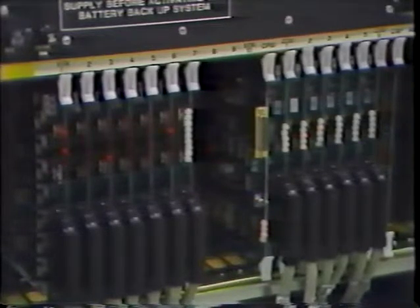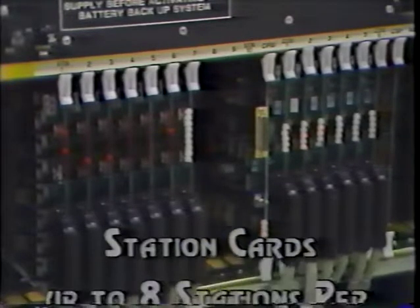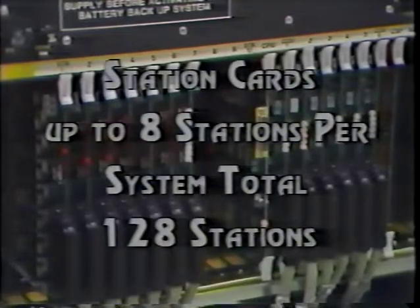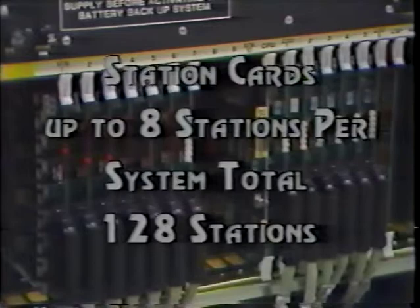A non-volatile memory card stores the system's programs and any individual customer-defined options. A digital time division switch card assures the user sophisticated high-speed switching characteristics. Station circuit cards each support up to 8 telephone instruments for a system total of 128 stations.